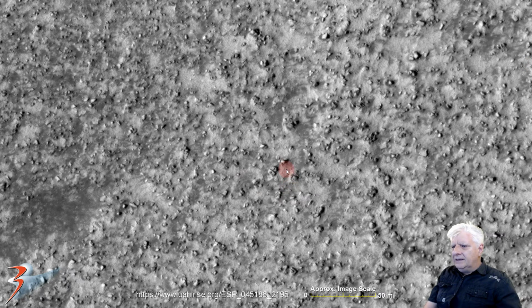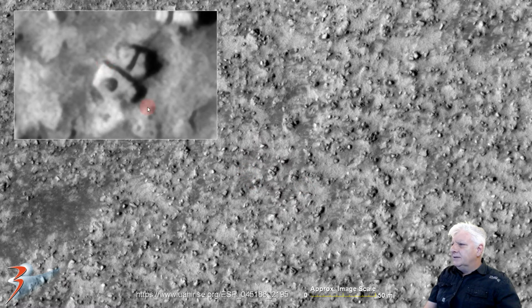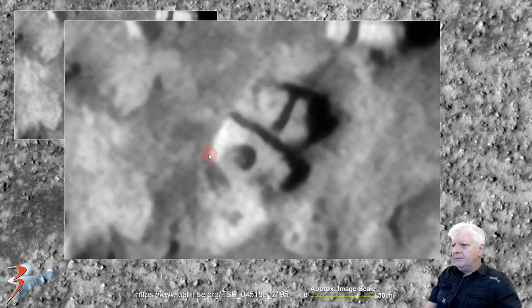And we're looking at another rectangular object there, guys, about 12 meters long and about 5 meters wide. And it also looks as if it has a hole in it with something sticking out of the hole over there. And then a rectangular slot cut into that object.